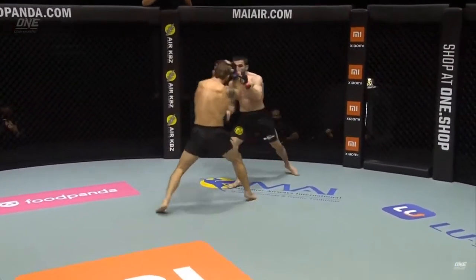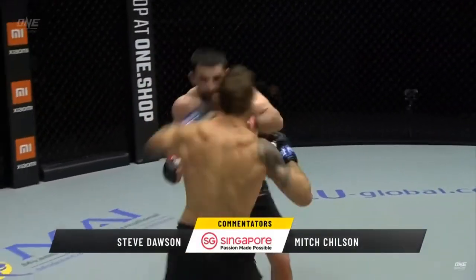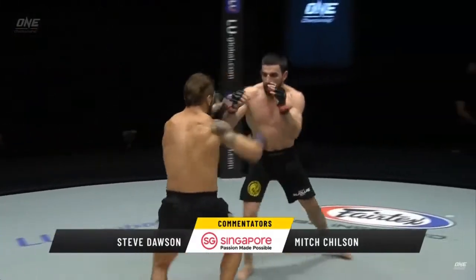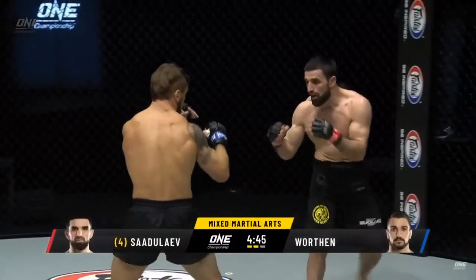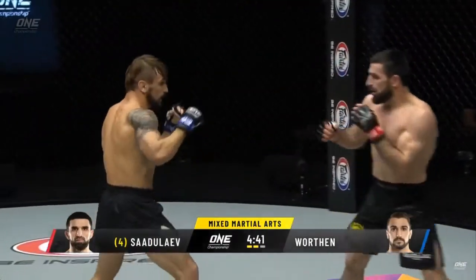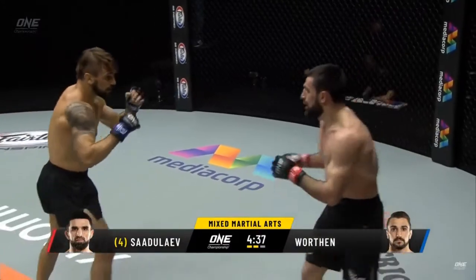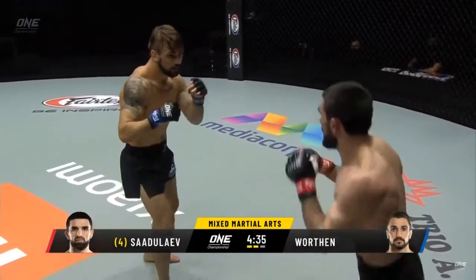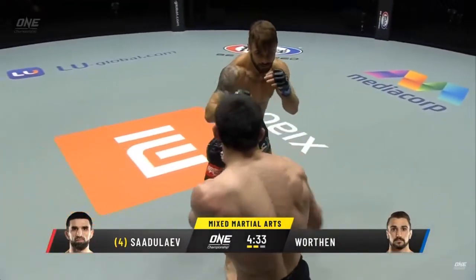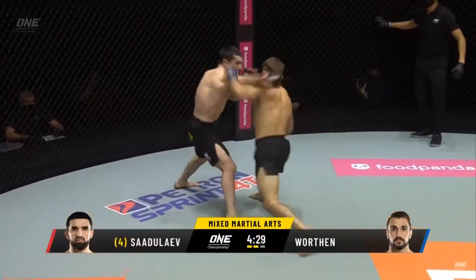He started very quickly. That was a real eye-opener for me. I hadn't seen Yusup Saddulaev start a contest quite as quickly as that before, but it didn't last that long. Worthen looks strong, he looks in tremendous shape, and he looks to have that crispness of punch that may be able to take control here. Saddulaev does have a nice little 1-2 that he's trying to utilize here. That seems to be his only weapon.